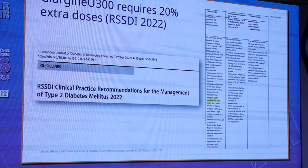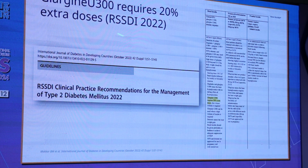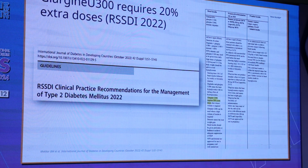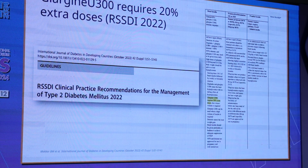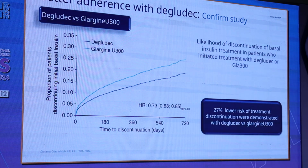Whatever studies say, we often ask, has it made it to a guideline? And you see this is our own Indian guidelines, the RSSDI 2022 guidelines. They say that glargine U300 requires almost 20% extra dosing. So the insulin dose actually goes up with glargine, and even though glargine U300 is a less expensive insulin than Degludec in terms of unit price, your patient will have to inject more units, so price-wise also there is not much difference.